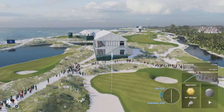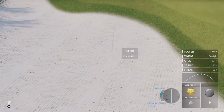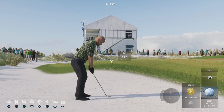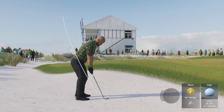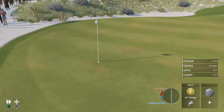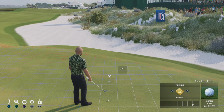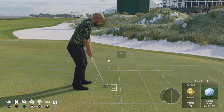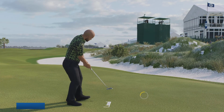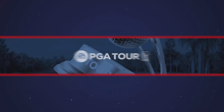Second shot. Looking to splash this softly onto the green. Line may have been a little more sunken in than we had thought, but all in all, not a bad shot out of the bunker. Safely in. It's a par here at the 10th, and he'll remain at 4 under.